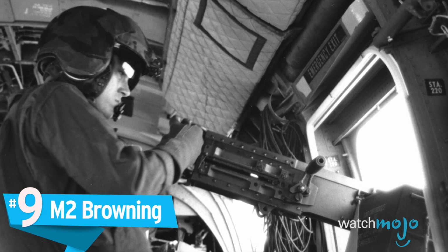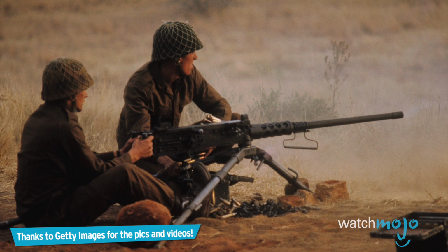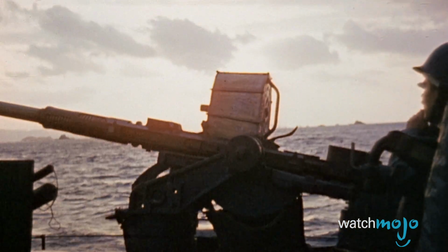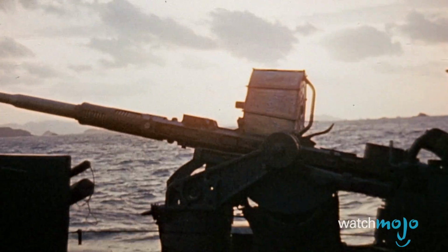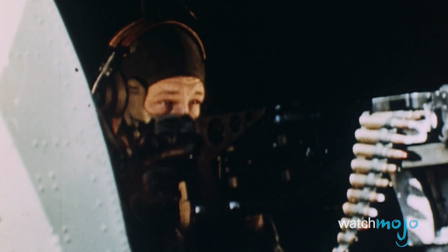Number 9. The M2 Browning. Designed towards the end of World War I, John Browning's M2 machine gun has been employed in nearly every major conflict since the 1930s. Equipped with the .50 BMG cartridges, the M2 boasted firepower and accuracy. But, more importantly, the Browning was rather flexible.